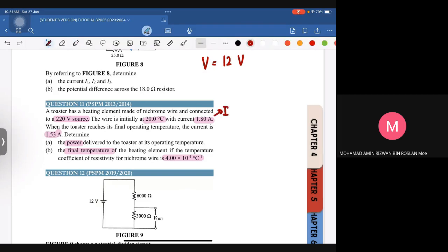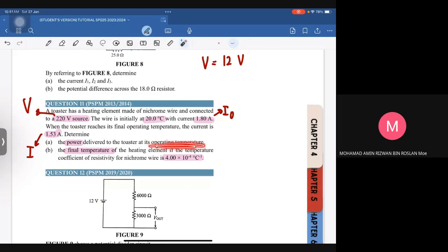So we have been given the current as well as the volt. Kita ada juga current di sini, tapi ini the final current. This is the initial current lah, basically before they reach its final operating temperature. Okay, so from here we know that the power is asked to be at its operating temperature. So the current that we are gonna use is 1.53 ampere. Kenapa? Sebab dia minta at its operating temperature. Again, the voltage supplied will not change. The current saja yang akan change lah.